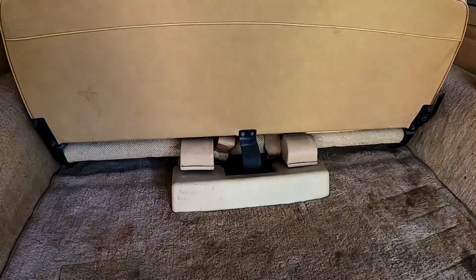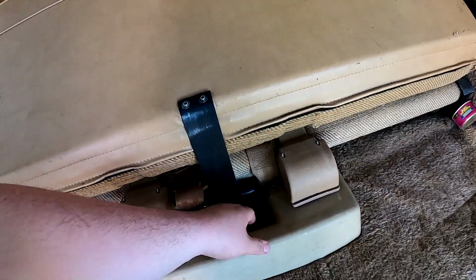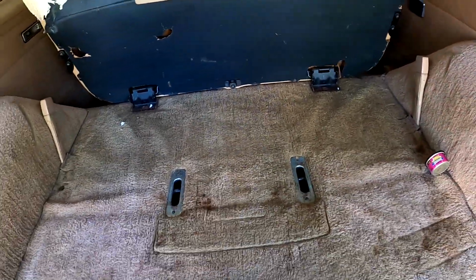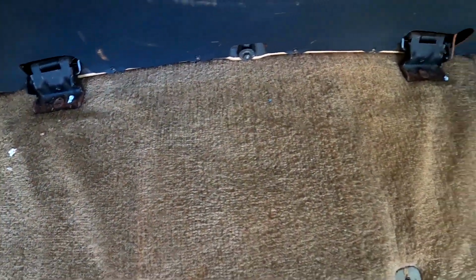Let me crawl up in here real quick. And we are going to push that down. That comes up. That goes up. Just like that. Nice and clean underneath the seat. A little bit more of its true colors under there. More of a tan instead of this faded tan.